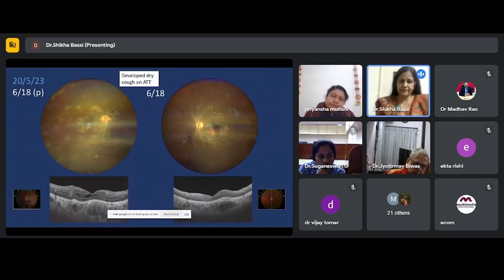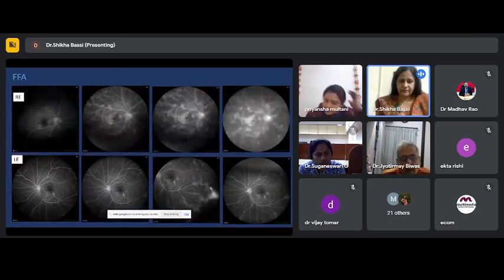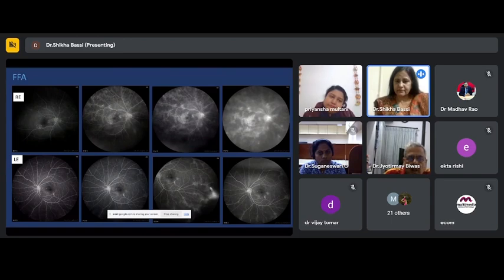As the patient developed dry cough, the patient was referred to the pulmonologist for further evaluation. On oral steroids, ATT and IMT, there was a resolution of the intraretinal lesions along with persistence of the deep retinal orangish lesions and macular lesions of both eyes. Fluorescein angiogram at this visit showed persistent leakage in the right eye, accounting for the cystoid macular edema seen on the OCT, whereas the left eye shows quite a lot of resolution of the leakage and an area of hyperfluorescence in the temporal periphery.